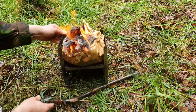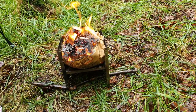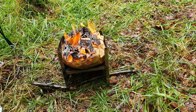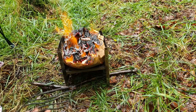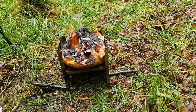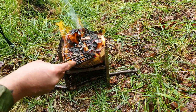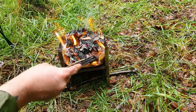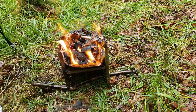Let's tilt the stove back a little bit. There we go. Yeah, let's hope it goes all right, this. I'll admit, at home I thought it was a brilliant idea. And now when I'm doing it, I'm like, yeah, I don't think this is too much of a good idea. But I'll bring you back when it's all going nicely.